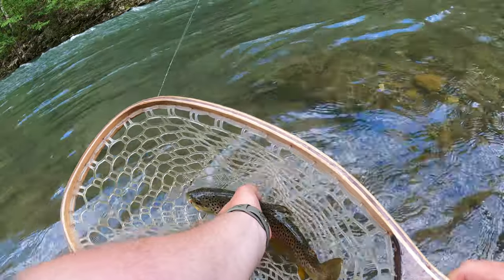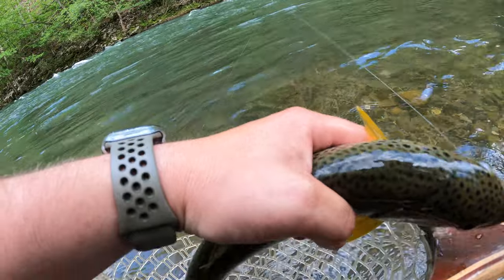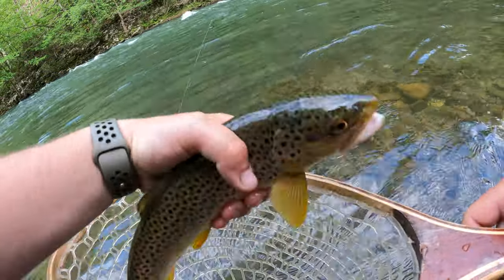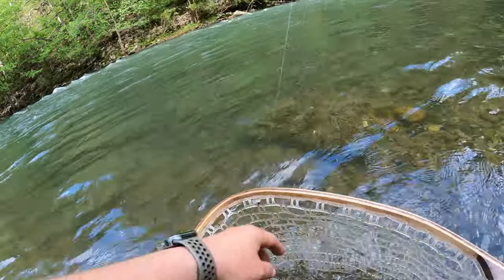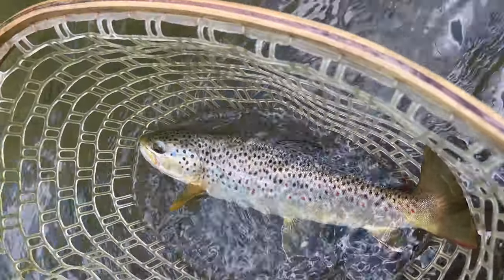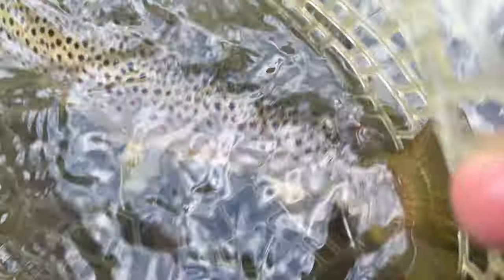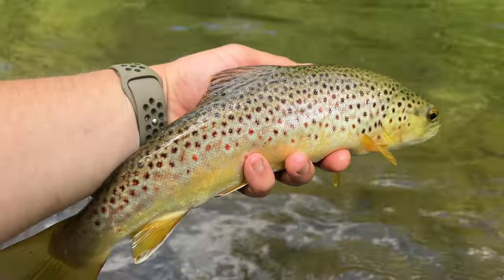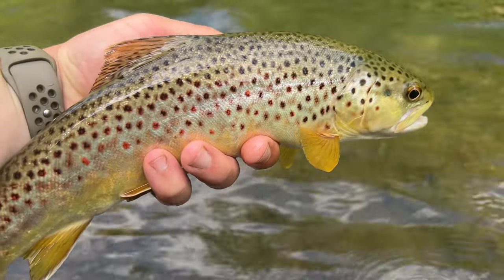So, you know how I said earlier, this is probably going to be the biggest fish we catch today. You can correct that. This is going to be the biggest fish we catch today. Probably 16? I don't know. I really should mark my rod to know for sure. There he is. Absolutely beautiful fish on the sulfur Frenchie.